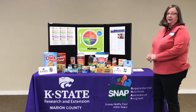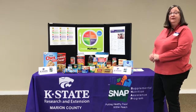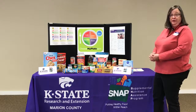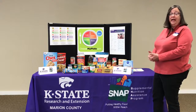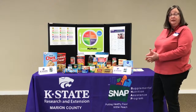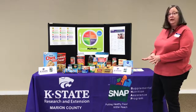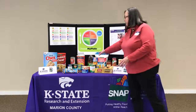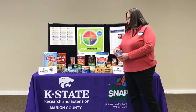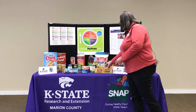In addition to that, sometimes we have individuals that may have limited access to certain items in their kitchen. For instance, they may not have a can opener, may not have access to a microwave. So again, you need to choose wisely. Ways that you can do that is by picking items that have pull tabs. You can purchase ready-to-eat items.